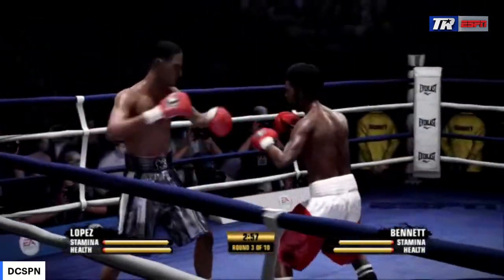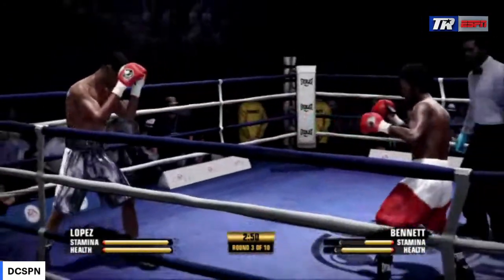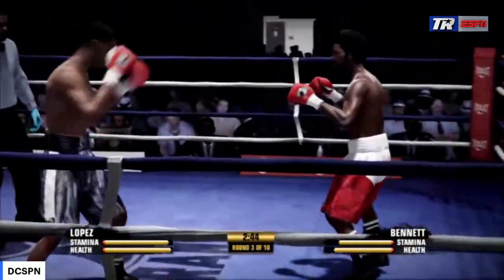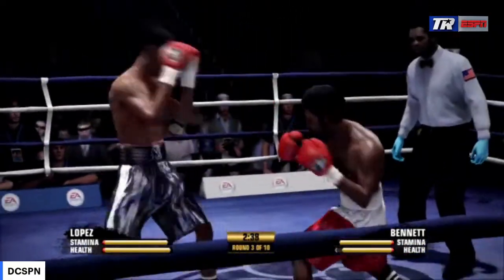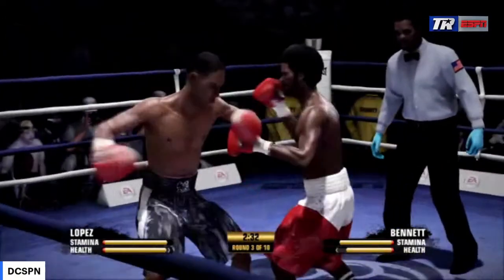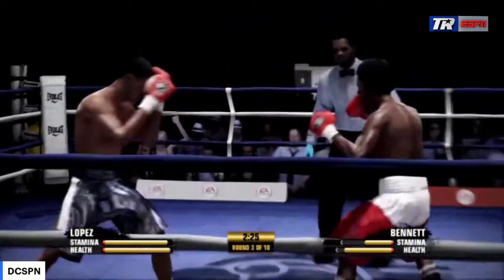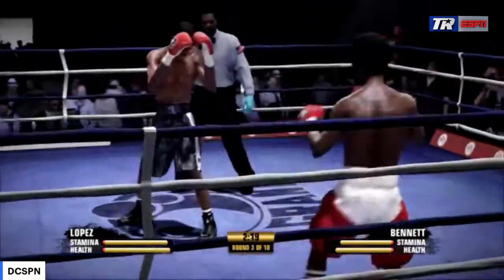And round number 3 is underway. Keep those hands up. Gloves up. He got hit right there, but he also gave one. Solid effort by Bennett. Lopez is showcasing one of the best weapons you can have, especially early on in a fight, to set the tone, and that is the jab.